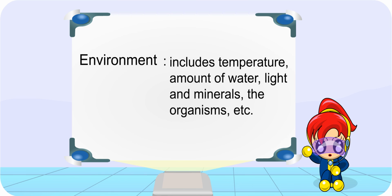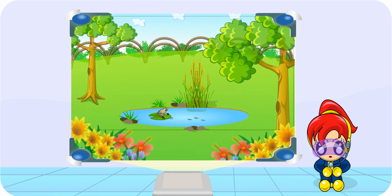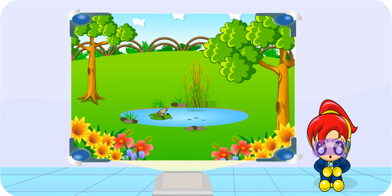Now, let me get this straight. A habitat is the place where an organism lives in. It will be able to find all its basic needs for survival such as food, water, and shelter in its habitat. That's right. The environment of an organism's habitat will affect its growth, development, and survival. You've got them all correct.